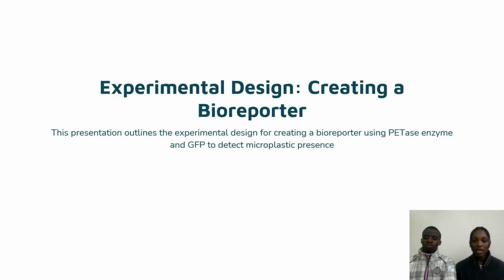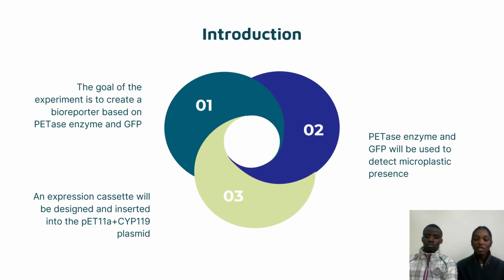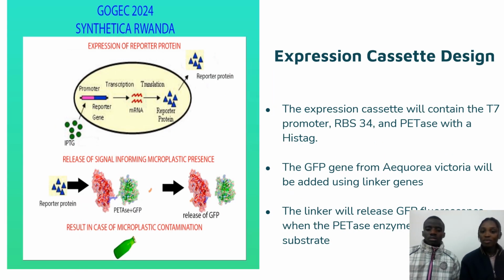Now let's move on to the next part, which is the experimental design of creating the bioreporter, which will be made by the PETase enzyme and green fluorescence protein to detect the microplastic presence. So as we've been saying, the goal of this experiment is to create a bioreporter based on the PETase enzyme and GFP, which will be used to detect the microplastic presence. An expression cassette will be designed and then it will be inserted into the PET11A and CYP119 plasmid.